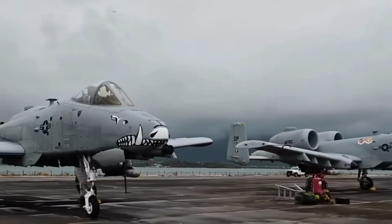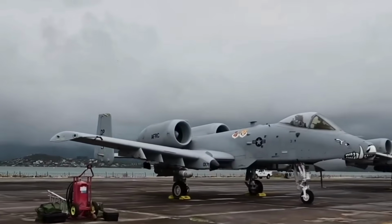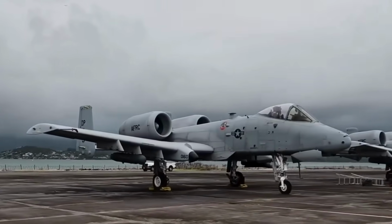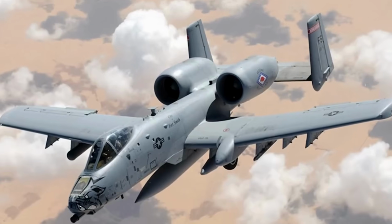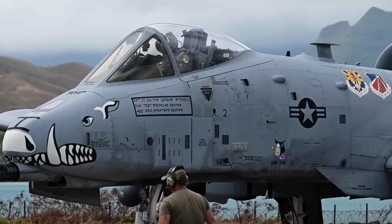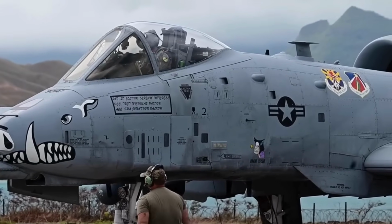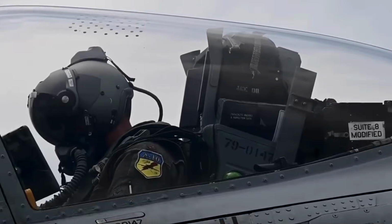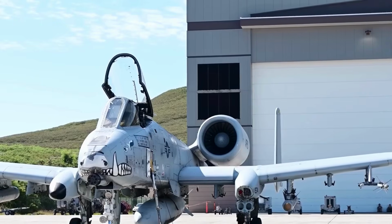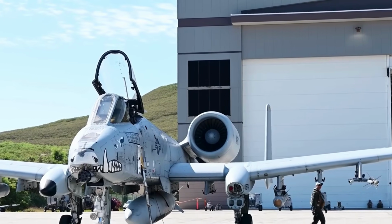The A-10 Thunderbolt II was supposed to be heading toward retirement. Instead, 2026 is turning into one of the most important years in the aircraft's history. New networking systems, upgraded targeting technology, enhanced precision capabilities, and major structural improvements are transforming the legendary Warthog into something far more capable than many expected.